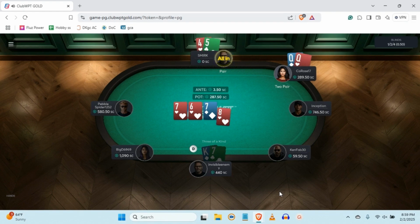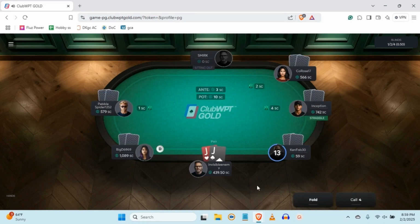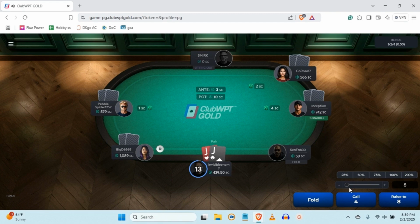Smirk goes all in, with 4-5 for the straight draw on the flop. Rose had pocket queens and makes a full house. Wins. Smirk turned the straight, but it ended up not being good.